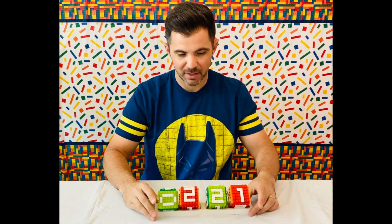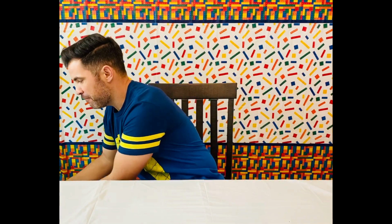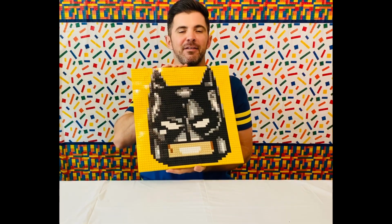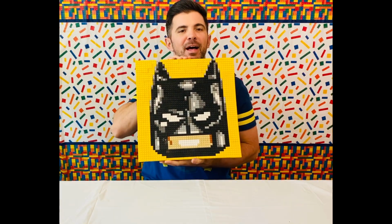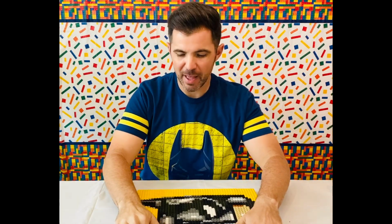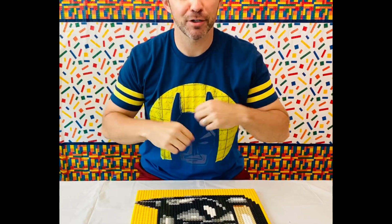Now, the next thing I'm going to show you is since we were doing Lego superheroes, I made a really, really big mural of my favorite superhero. And my favorite superhero isn't Batman, it's Lego Batman. And if you think I'm kidding about Lego Batman being my favorite superhero, I actually have my Lego Batman shirt on today.